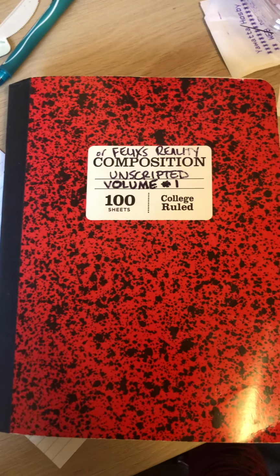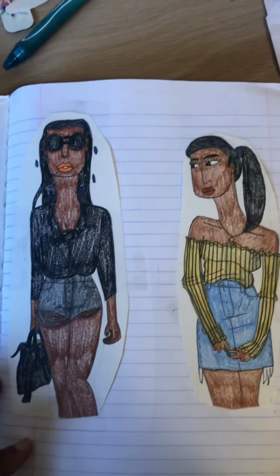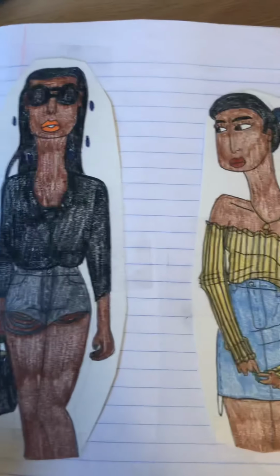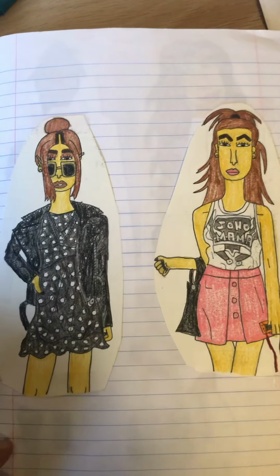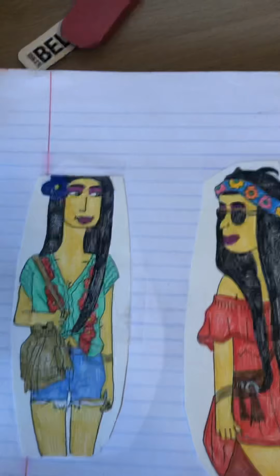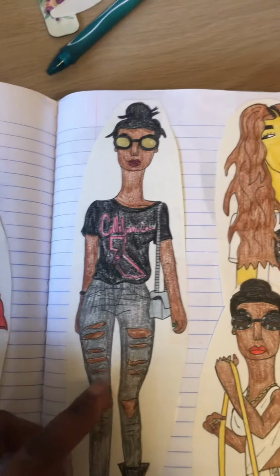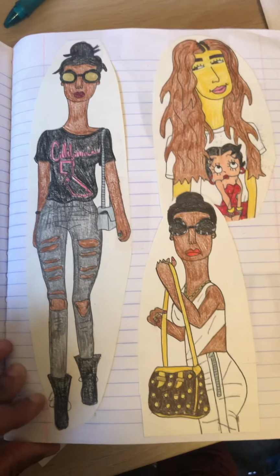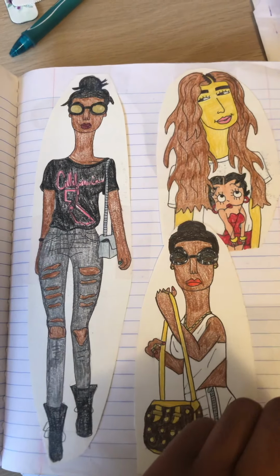So Unscripted is a graphic novel that I'm working on, and I thought it'd be fun to learn more about my characters through the clothing that they wear, or their postures, their body language. So when I thought of the graphic novel, I mostly thought of Felix. She's the main character with her siblings. And Felix is really the only one that's living in Dublin.